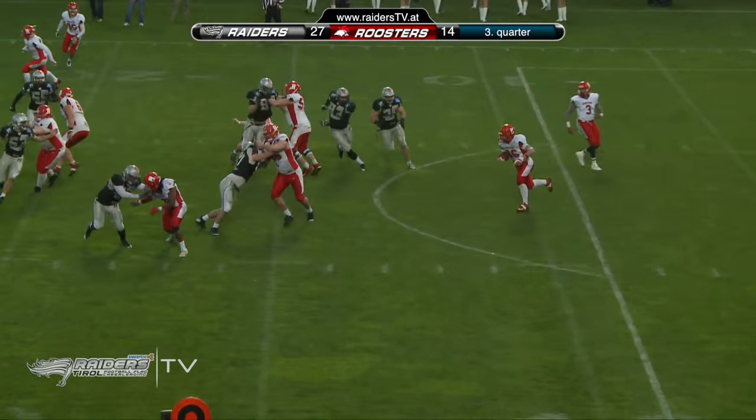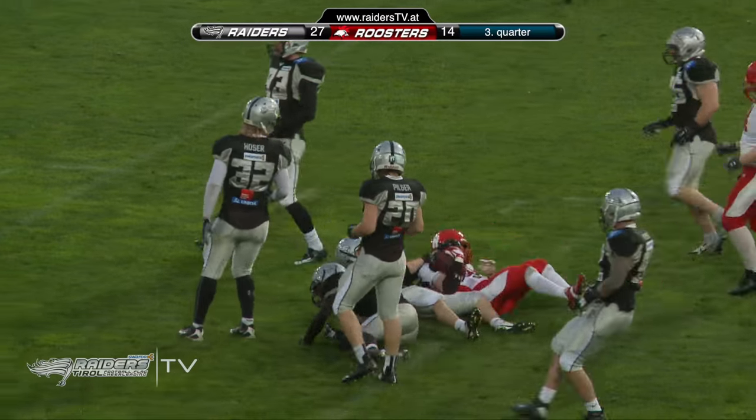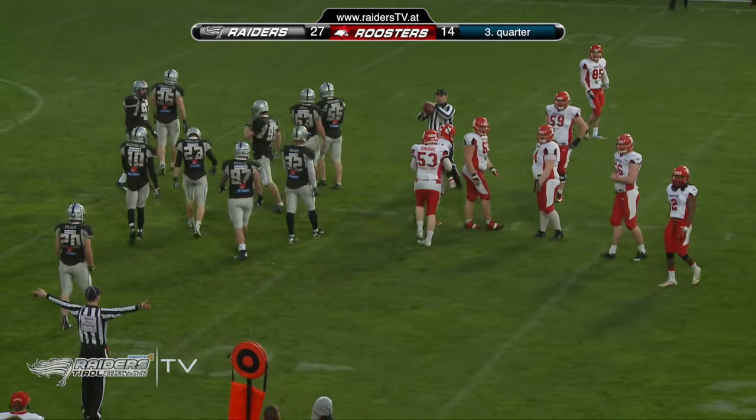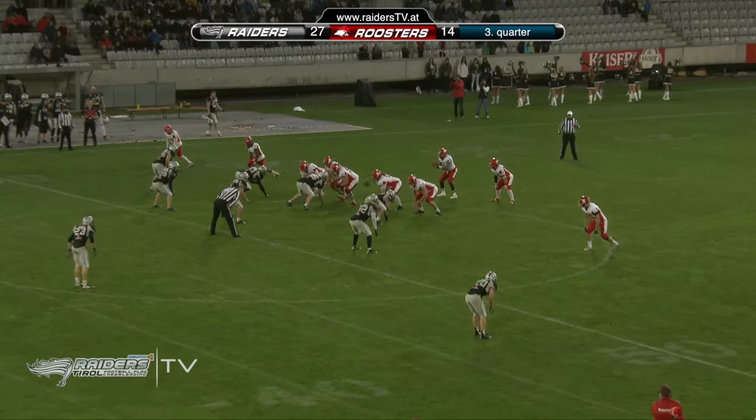Pitch to Kuronen. He hits the hole hard, and he just has a bunch of daylight. The safety comes up to make the touchdown saving tackle. It looks like no one else would have been there. And here you see it, Jason Taylor. Not a good sight to see.